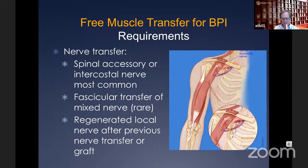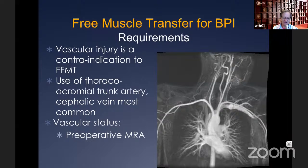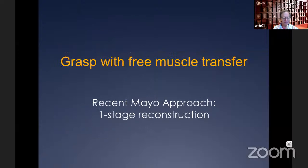If, for example, the biceps were destroyed, but the ulnar nerve was functioning well, then you can do an Oberlin type procedure to a free muscle flap. You can use a regenerated local nerve after a previous nerve graft or transfer. That would be a rare event for us. We get a magnetic resonance arteriogram on all of our patients beforehand, looking specifically for a patent axillary artery. And we typically will use the thoracoacromial trunk artery and the cephalic vein for arterial inflow and venous outflow.